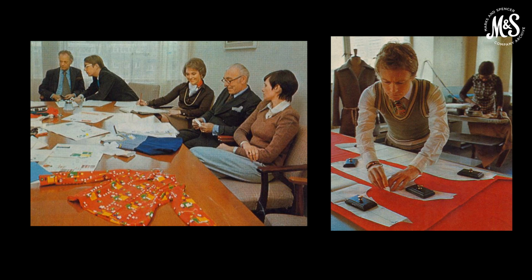These photographs show the design department at work. The photograph on the left features our women's wear consultant, Michael Donnellan. So Donnellan was previously head of La Chasse, and he'd set up his own business, Michael of Carlos Place, in the 1950s. He was later described as the Balenciaga of London. He worked with M&S through the 1960s and 1970s, advising on our women's wear ranges.